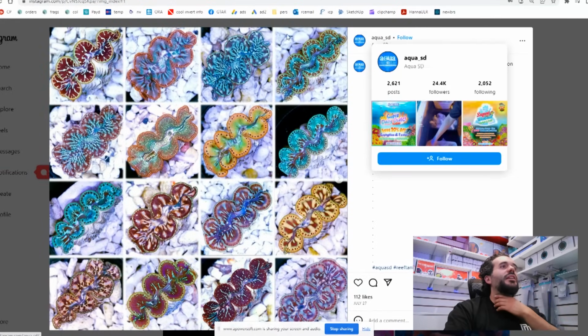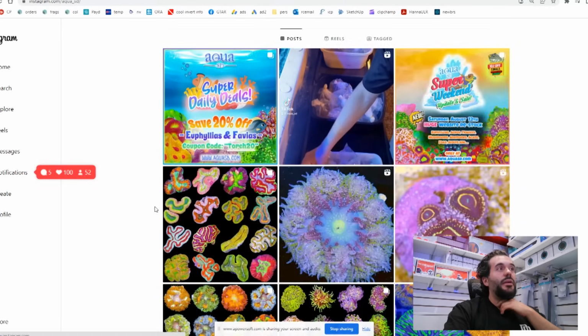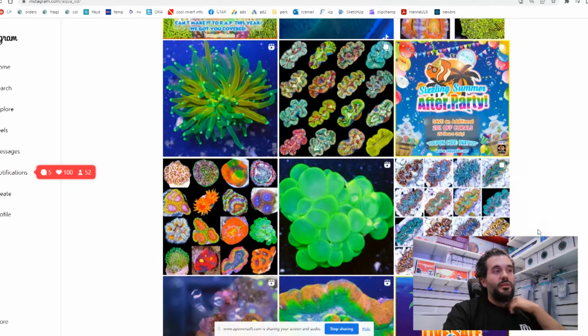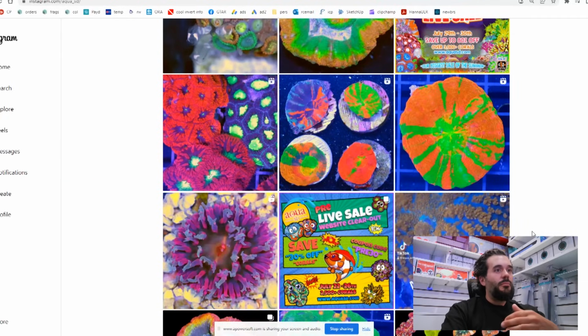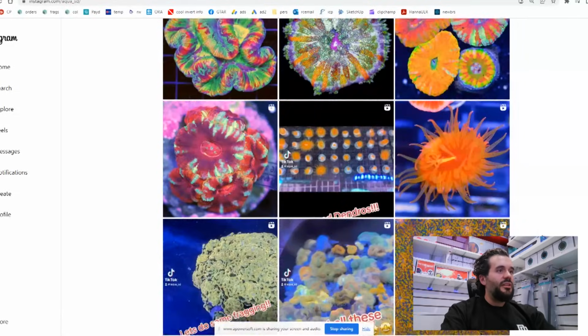I used to get stuff from these guys back in the day. They had the best SOAs, and they would ship to Canada. So it was hard to find retailers in the States that would ship here, and I was always on the hunt for new zoanthids. They're still one of my favorite corals of all time. Probably the largest portion of our farm in the basement is dedicated to growing zoanthids. So I'm glad to see Aqua San Diego. You guys are still around.